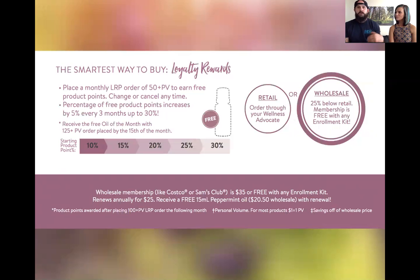So basically, for every $100 we spend, we get $30 back in free product points, which is phenomenal. If you do spend 125 PV, not dollars, but PV, you are eligible to receive the free oil of the month. You can find out about it on the 1st. We don't have anything that shows us ahead of time. We're all in the same boat with that. But it is really fun to be able to log in and see what the free oil of the month is on the 1st, and then decide if you want to opt in to receive it.